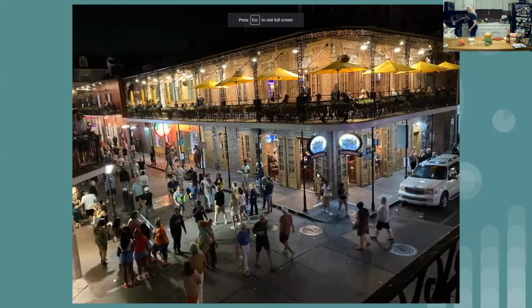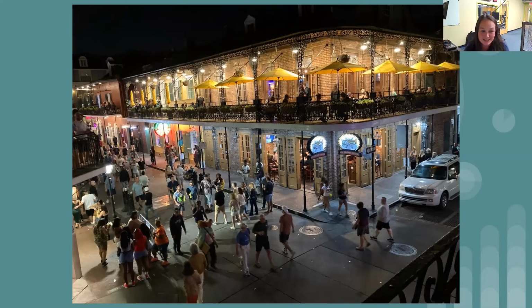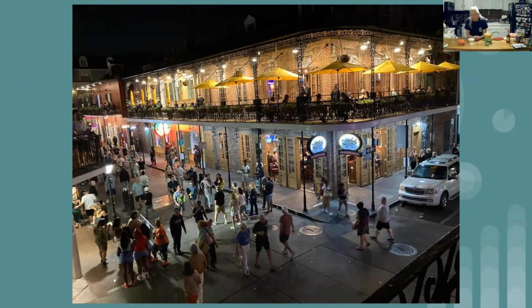You go into a bar and you hear music. And if you want to bring your drink out with you, isn't that beautiful? Yeah. You get a to-go cup and you walk around. It's just amazing. And all these buildings have those balconies with the lace wrought iron. That's just beautiful. And again, you can see the architecture from the French and the Spanish.